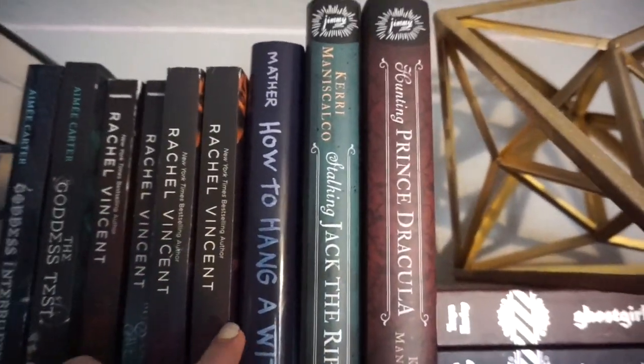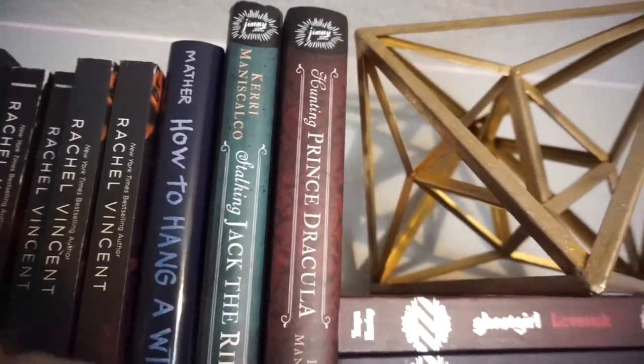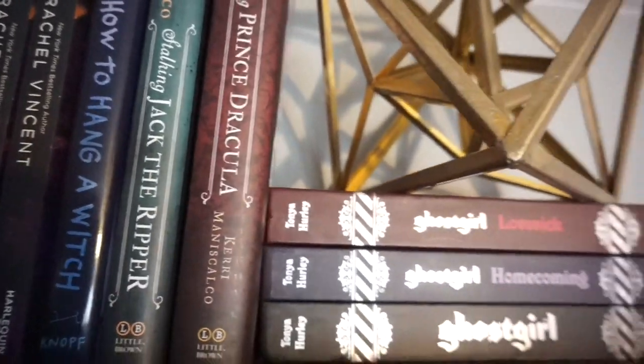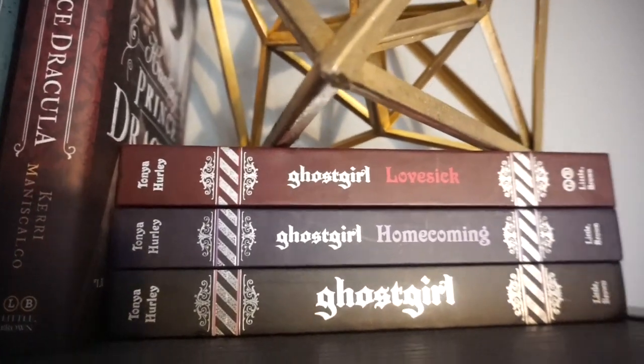Here we have How to Hang a Witch, Stalking Jack the Ripper, Hunting Prince Dracula. I do know that there is Escaping Houdini, but I do not own that one currently. Here we have the Ghost Girl series. Gotta be honest, haven't read it. Bought them because they were on sale and the covers are really cool.